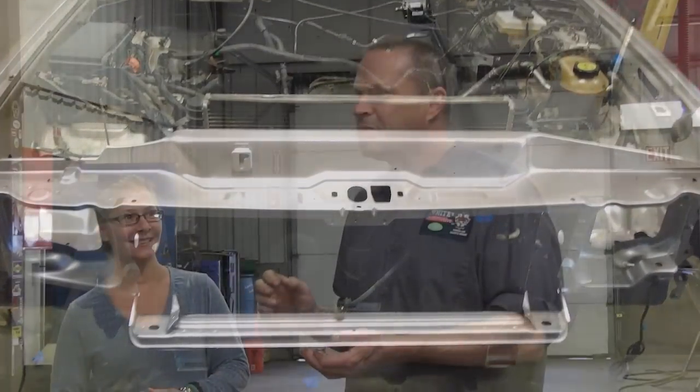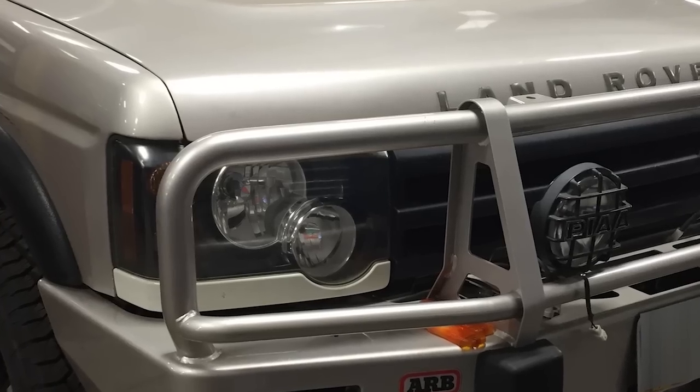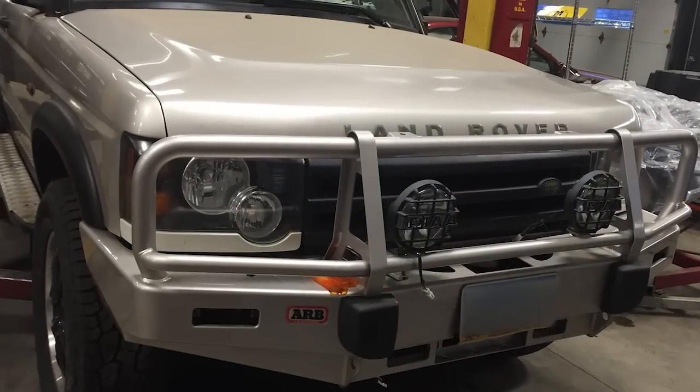I did the front end clip, Discovery 2 from Discovery 1 headlight system.